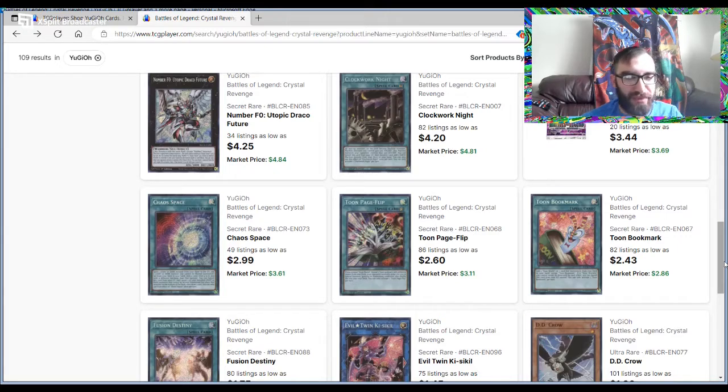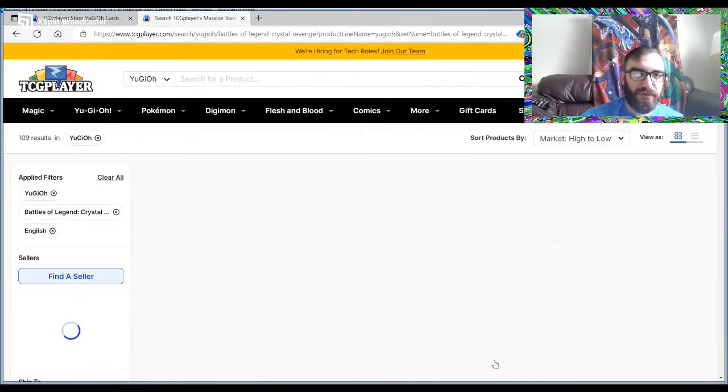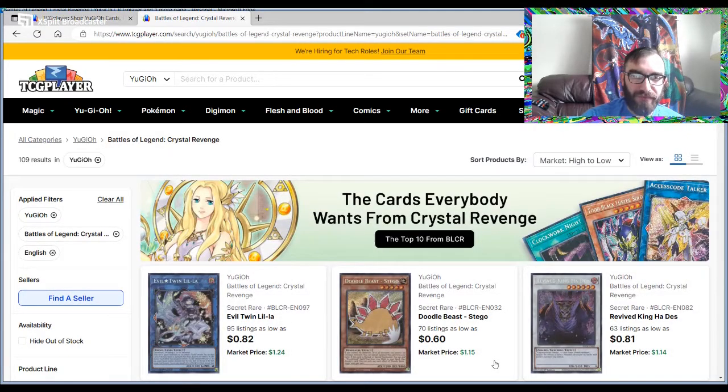Just keeping it honest. And I could see it going up in value. Like I always say, though, spend your money how you feel. Just the thing that I've seen with Toons, they usually go up in value. I like the artwork on this one. That's funny.